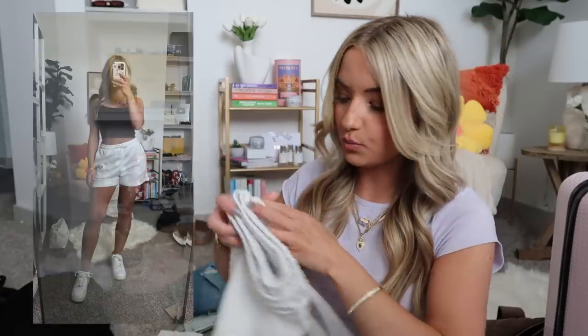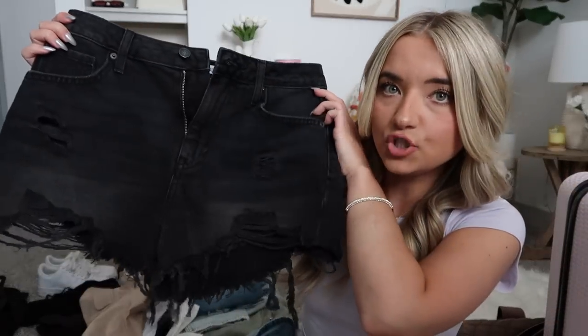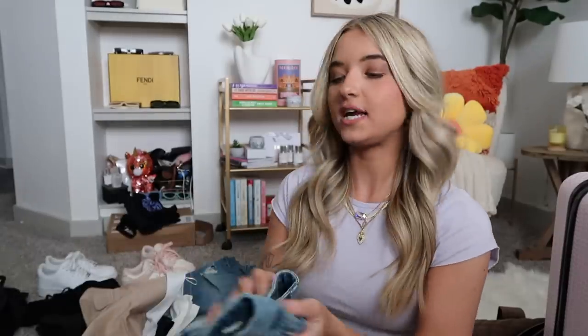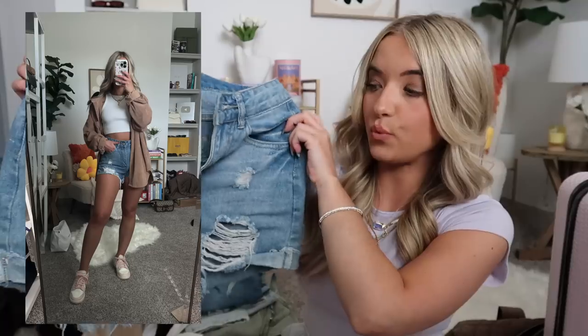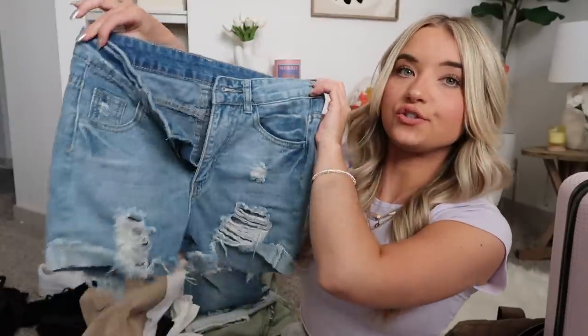I have white as well, so we're gonna bring those sweat shorts just because they are cute to style with as well. We have a black pair of denim shorts. These are from Forever 21. They are super cute. And then I also have these denim shorts. These are my favorite denim shorts ever. These are from Shein as well. I also got these a very long time ago, but they are very roomy and they go longer in the back, so these also don't ride up.